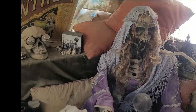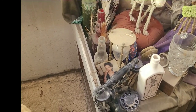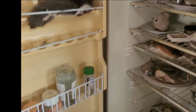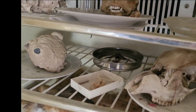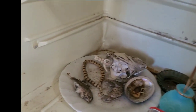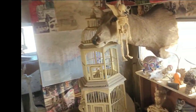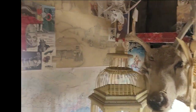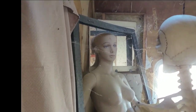A few liquor bottles. Oh, check out this old phone. Isn't that cool? This is what she keeps in her refrigerator. Frozen steaks and chicken. That is weird. I thought that was a mirror. I was wondering why it didn't show the skeleton. Right there, see?